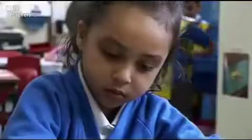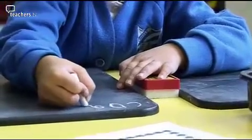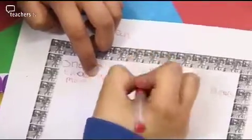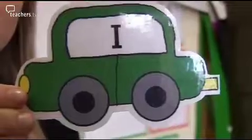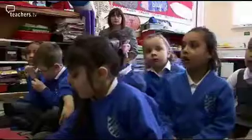What we did was introduce a number of strategies to develop effective reading and writing, one of which, of course, was implementing a whole school phonics programme, but with a particular focus in foundation stage and key stage 1.